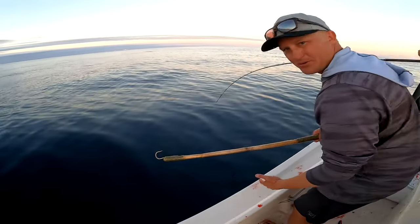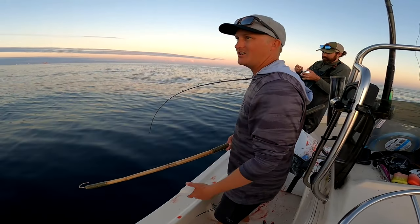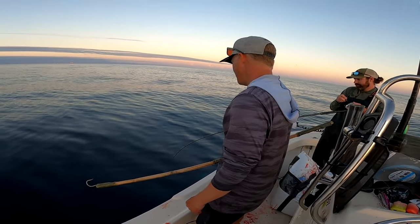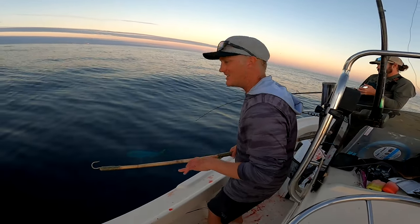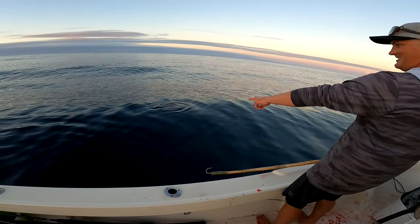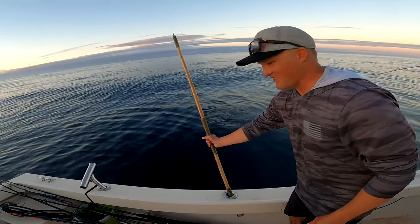This is not what we came out for. We only brought two rods for fly lining. I wish I had brought more. We came prepared for tuna fishing, but I'll take this as a consolation prize any day. I don't think I've ever had Dorado. Oh, he was gonna run. He wasn't ready.